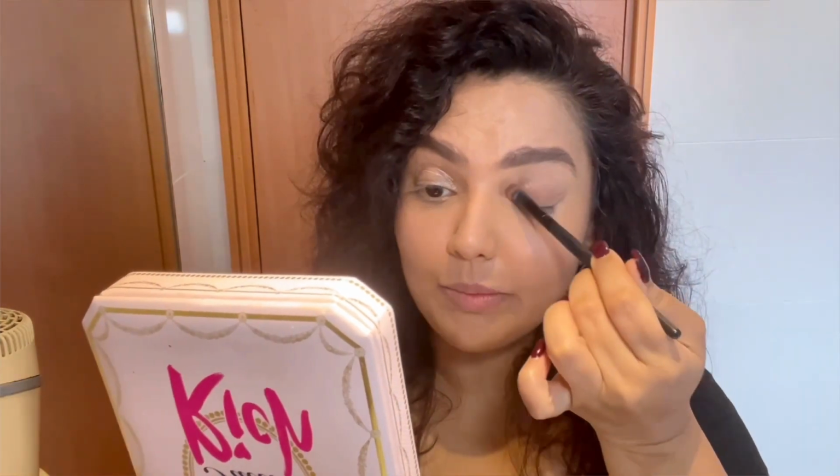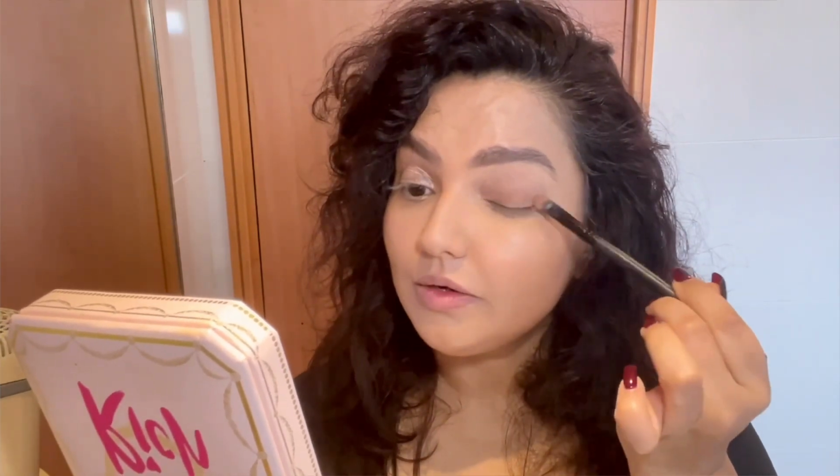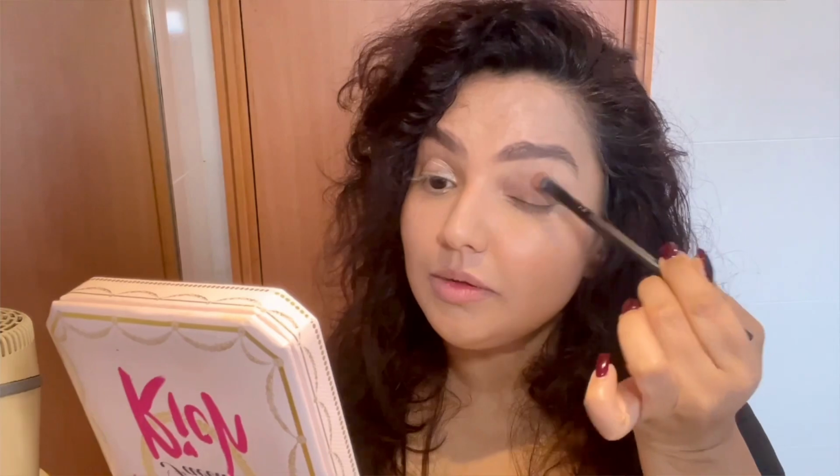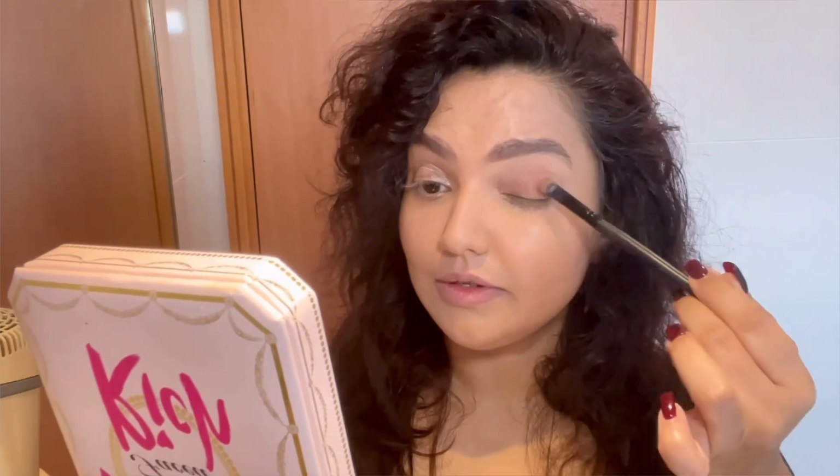This palette has been with me now for 3 or 4 years, and I simply love it. I love the palette, but the thing is I never got a chance to use it often. So for today's look, I thought the palette really goes well. So I'm just going to go over the crease line. Just here like this.